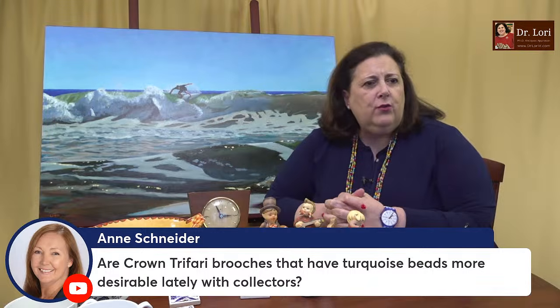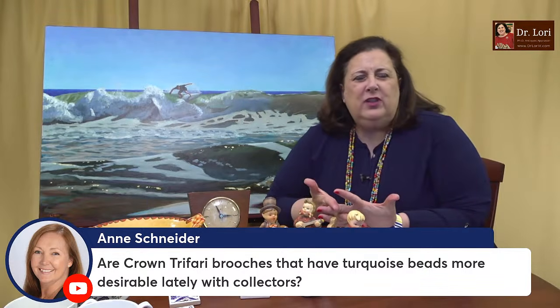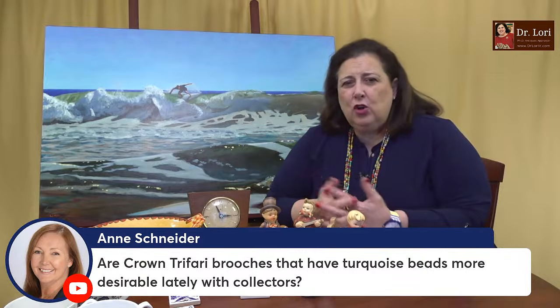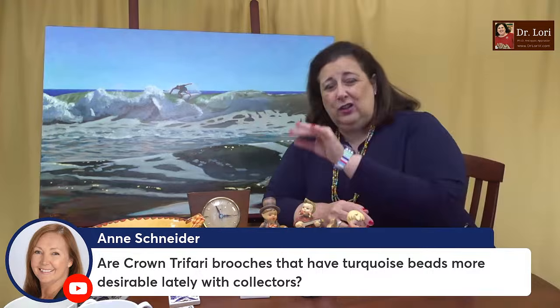Next question. Anne, are Crown Trifari brooches that have turquoise beads more desirable lately with collectors? More desirable than what? Than Crown Trifari brooches that don't have turquoise beads? Turquoise and turquoise composite, which are composite pieces that are trying to look like turquoise, always have a good interest in the market. Color is extremely key and important for any type of design element.